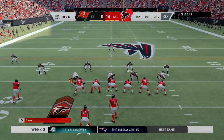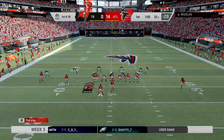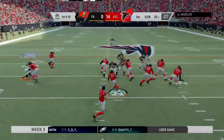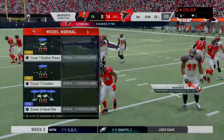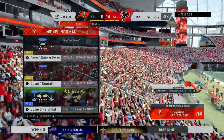Yeah, he's just been kind of laying these passes out there. He's kind of been floating them a little bit. He's got to be more decisive in his reads and definitely more decisive in throwing the ball. Rifle it in there every now and then. Here's Freeman trying to run inside, but nothing there. Call it no gain on the play, and it'll be 2nd down.